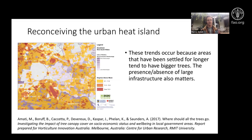Here you can see a map of how we map that heat island with areas of social economic disadvantage. Of course, the typical trends are that industrial land uses and big infrastructure produce a lot of heat. Those tend to be places where cheaper housing is located. So there's definitely a link between the two. But also in the longer settled areas, you tend to get bigger trees, and so you tend to get more shading, which is why these places tend to be cooler.